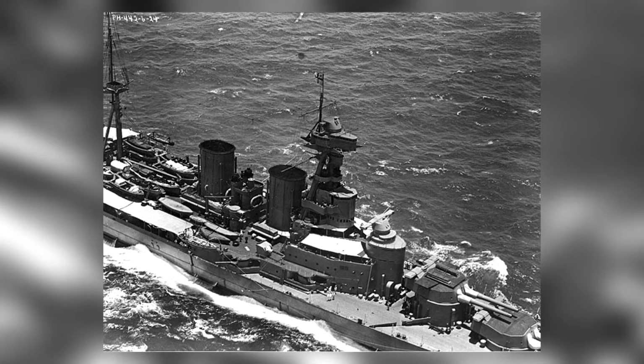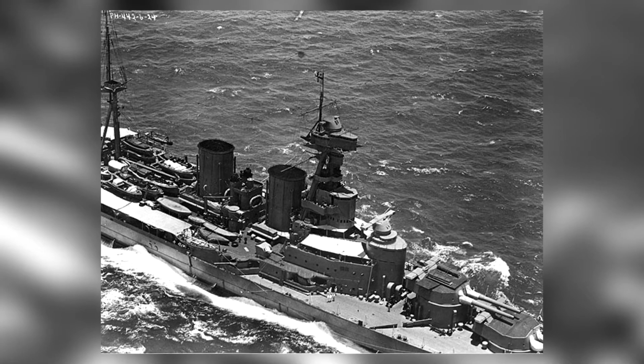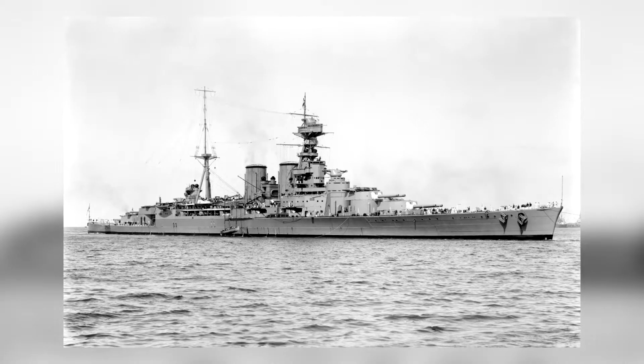At the time of the battle, 4 more battlecruisers were on order for the British Royal Navy of the Admiral class, one of which was the HMS Hood. But after the crushing defeat of the battlecruisers in the Battle of Jutland, it was known that something had to be done. 5 tons of additional armor was planned for the HMS Hood, and it would be the only one of the 4 planned Admiral class battlecruisers to be built, and it would be the very last British Royal Navy battlecruiser ever to be built. Now, this additional armor was added to the armored belt around the ship.